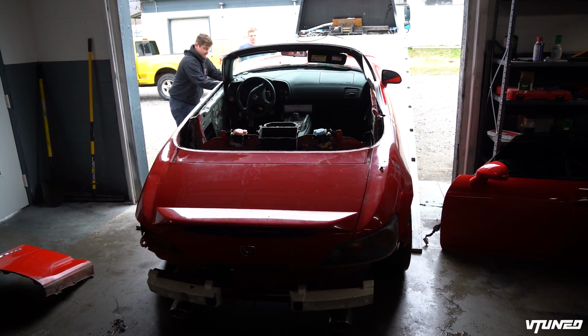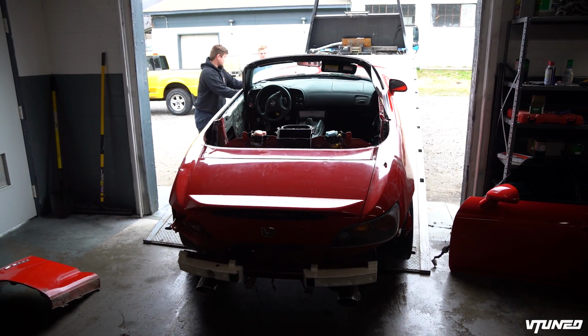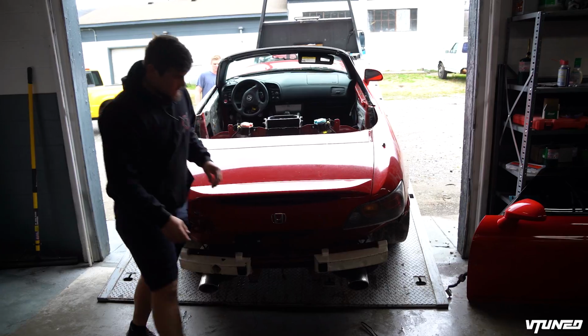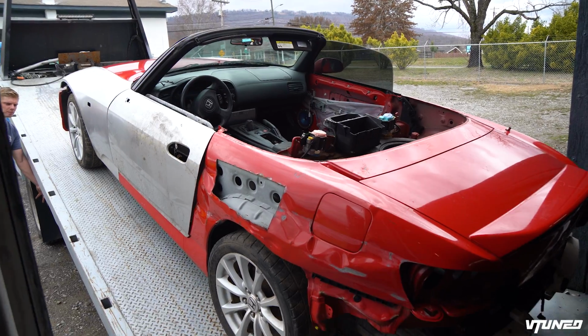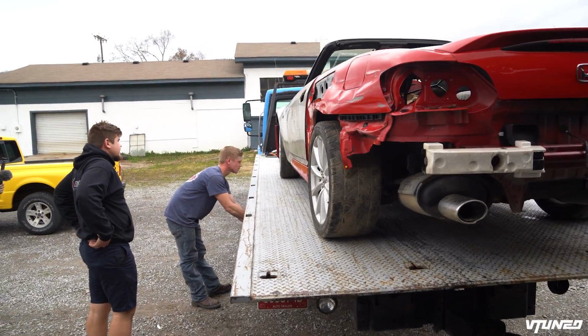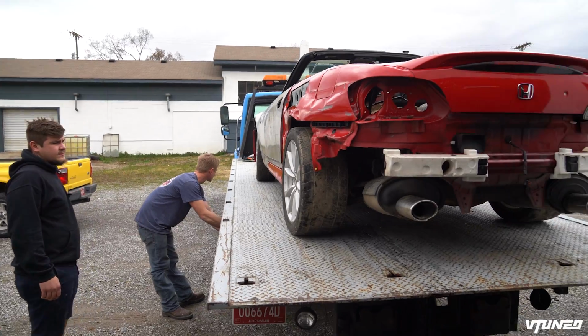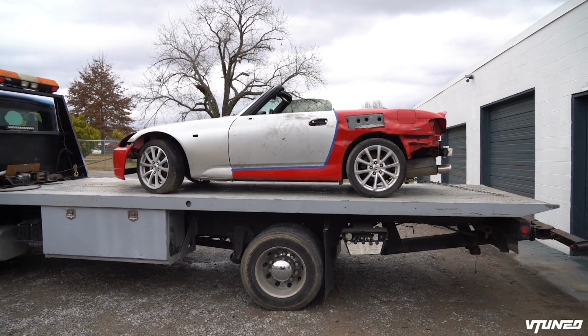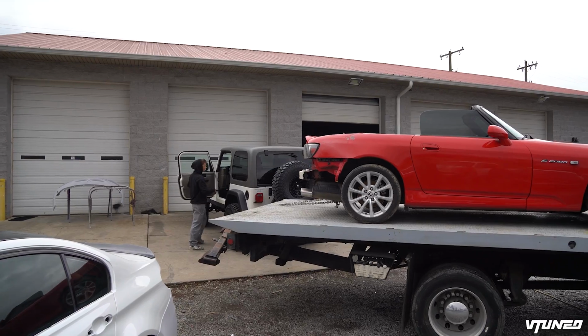So guys, we got the AMG dropped off, and now we're gonna go ahead and load this car on the rollback and take it over to the other shop. So we got the car all nice and loaded up, and we also went ahead and loaded up the quarter panel in the Ranger, and we're gonna head to the other shop.